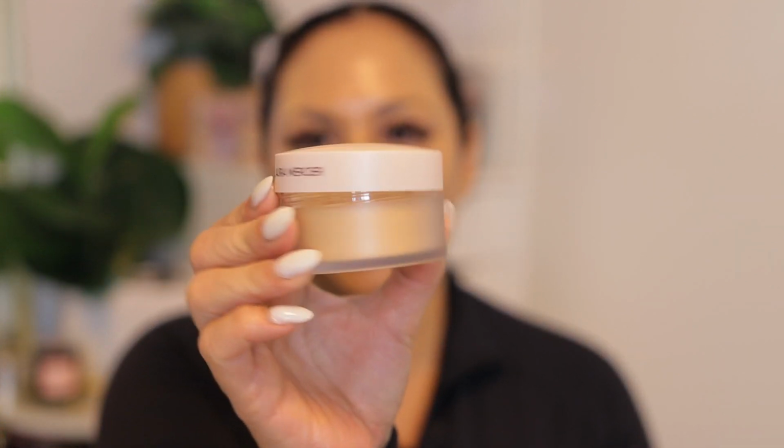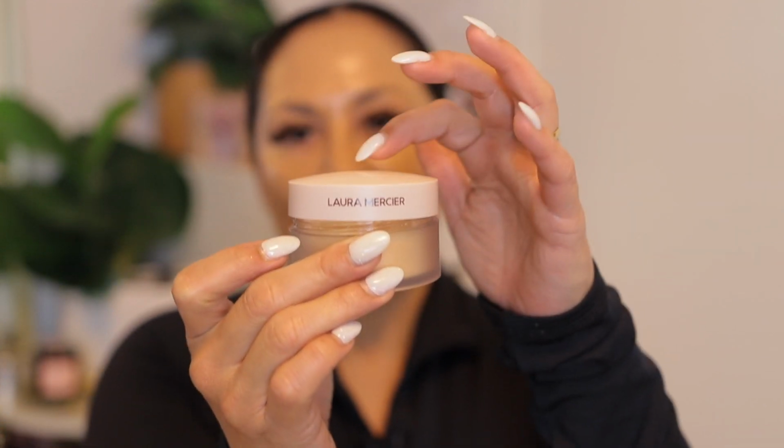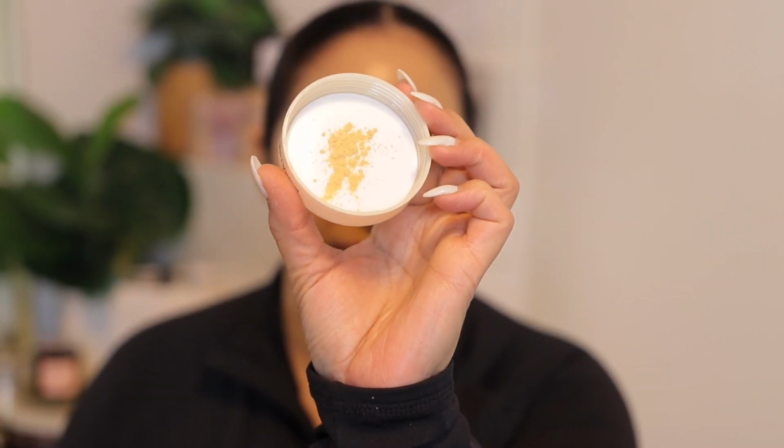I wanna see how well this goes on. But I got mine in Translucent Honey. There is a translucent, there's a honey, and I think there's a darker shade. I ended up getting honey because I feel like honey's a good medium shade. So here's the packaging. It looks like your typical Laura Mercier packaging, but the top is more like a blush color. And you'll see I put a little bit in the cap and it does have a tint to it.